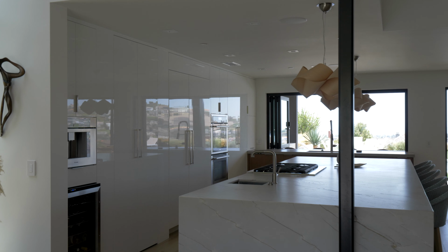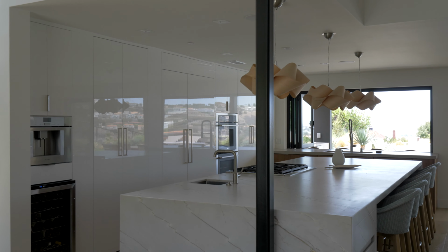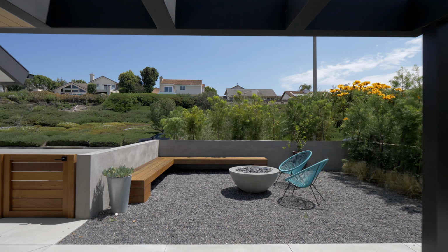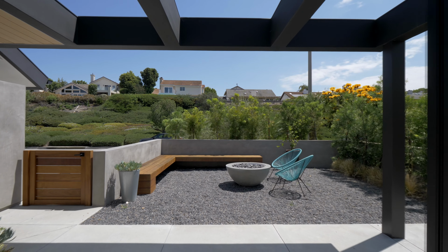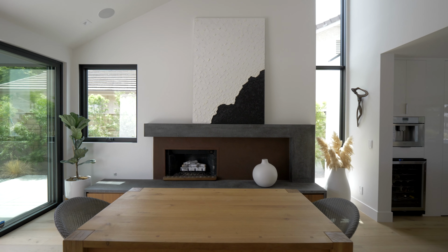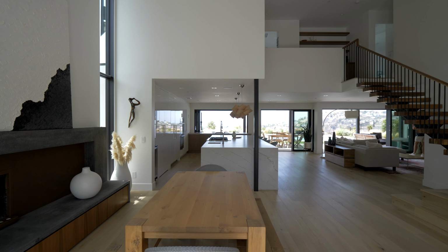All the textures, all the materials that we chose are really natural. We try to create a space that is timeless, that feels connected to the earth. We've got stones and woods and texture that brings life to the space, but also will bring an aging and a feeling of patinaing, through the corten fireplace, through the wood that will change over time and change its tone, through the natural stone on the other fireplace.